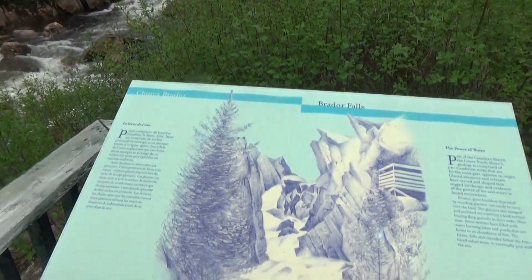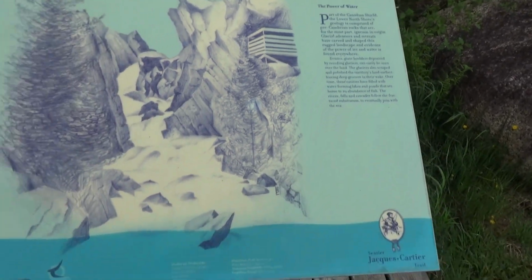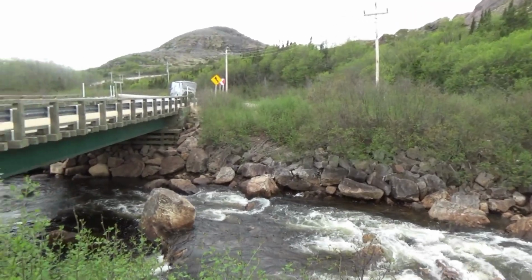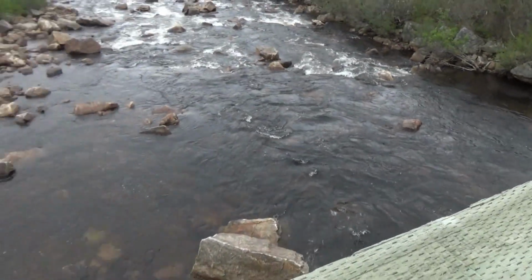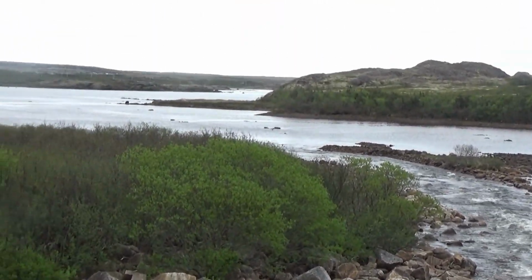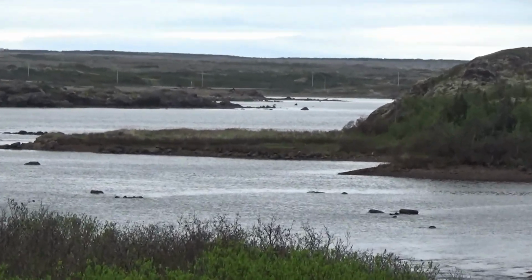And here's a plaque that tells about it, if you want to read this. An artist sketch of it there. Nice view. So this is where the water heads out to go to the sea. It's fairly shallow there, you can see. And I think off to the right is where it goes out to the sea there.